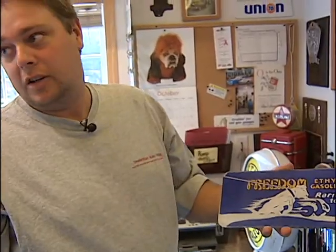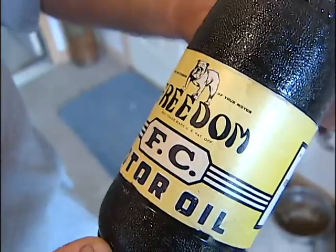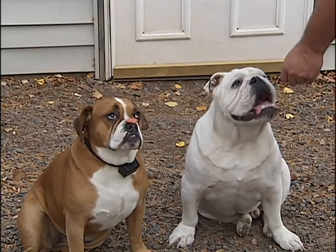The owner of Underthun Auto Body calls himself the authority on Freedom Oil Company, later merging with Valvoline. "So they would jar it in glass jars." He keeps the classic logo alive through family. "If the right piece came out, I'd spend whatever it took, you know, to an extent. I'm not gonna miss house payments because I had to buy a sign, you know."